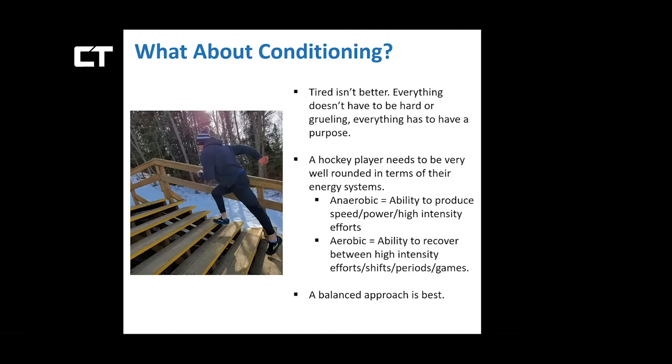So if I give you an example right now with my university hockey players, with the year being the way it was, and there's not going to be any competition until September, kind of October of next year, now would be the perfect time to focus a little bit more on the aerobic piece. The aerobic energy system can be similar to what I described strength as, where it's kind of the base that you can build the rest of those energy systems off of.